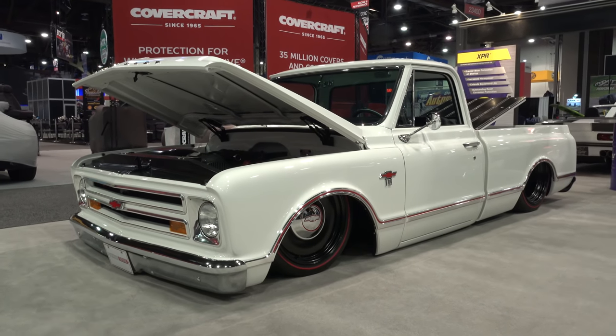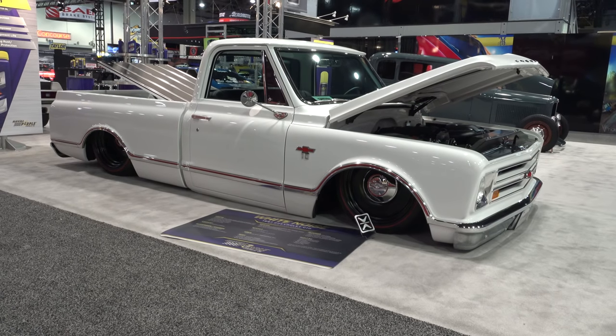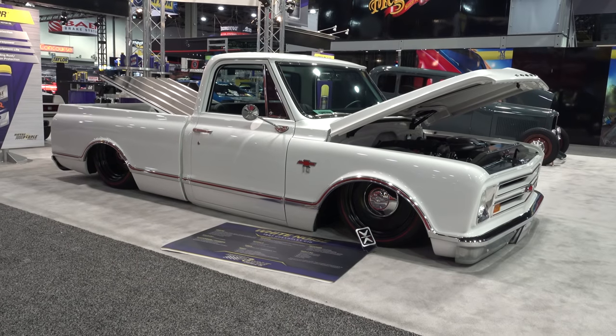All right, thanks, Scott. So there you go, from the SEMA Show 2017, a 1967 C10 slammed to the ground, white noise. Hope you all enjoyed it.